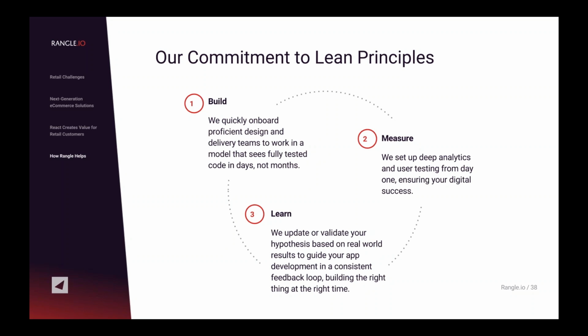And so when you get into this really tight cycle of building, measuring what the results of that are, learning from it, and then building again, you can very quickly build the right solution, as opposed to trying to plan 6 months ahead, trying to figure out what users are going to think based on what you're thinking in a boardroom, versus actually putting working software in front of somebody. So we're big proponents of this system, and we found it works extremely well, especially in the retail space.